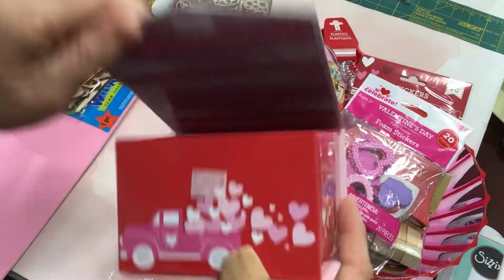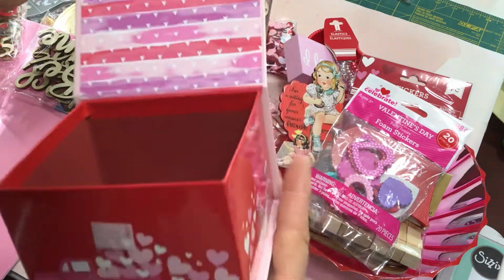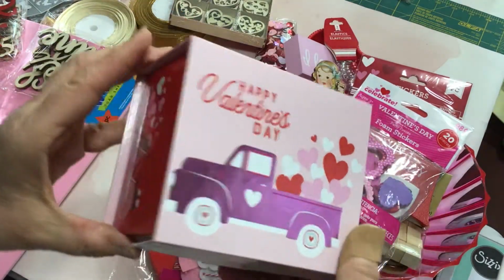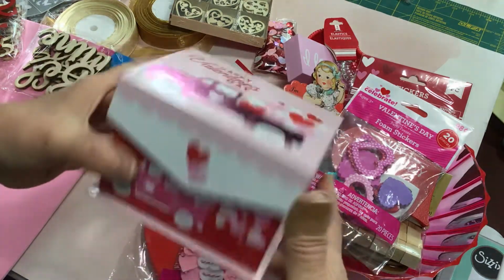A box for a swap. Has Velcro closure, and again, I'm going to be altering this, adding my own cardstock on the front and sides.